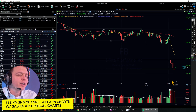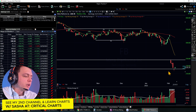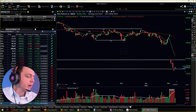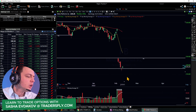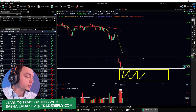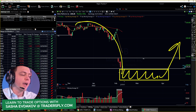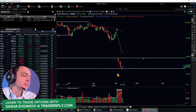It doesn't happen overnight, so you have to take into account that it may take 3 to 6 weeks for this sideways consolidation. This could keep going down, and that sideways consolidation could happen right here. Even if it happens over here between 200 and 230, it could go sideways here, and then you might see it move. Right now we just saw a big move down, and the issue is you need time to digest that move.